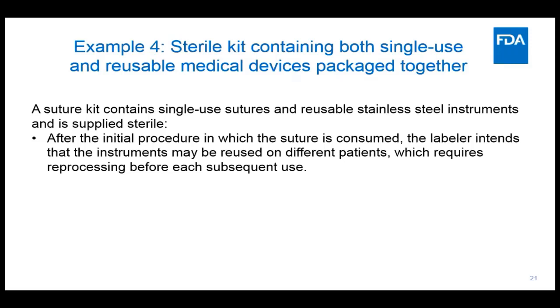I don't believe this is a convenience kit because I don't think that the devices are packaged together and intended to remain packaged together until used by the end user. I think it's more like either a system or... It could be a kit that doesn't qualify for a convenience kit exception, because often software is separated to be installed. Okay. Yeah, that's helpful. Thank you.